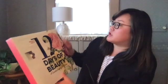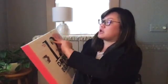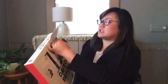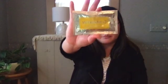And then let's move on to door number 6, which is the biggest of the 12 doors. That's up here. Oh, I hope this is a good one. Oh, and looks like we have a face mask that is glued to the calendar. Okay, this is a peel-off vitamin C face mask. Comes in this little foil pouch. And doesn't say anything about a scent, or doesn't really have much.